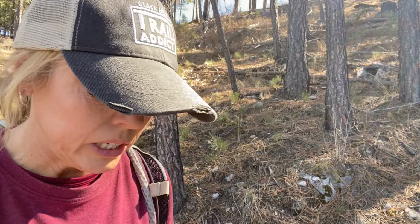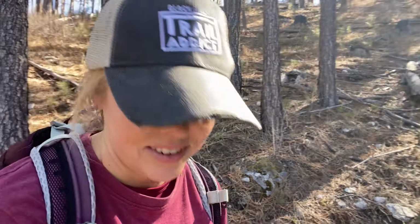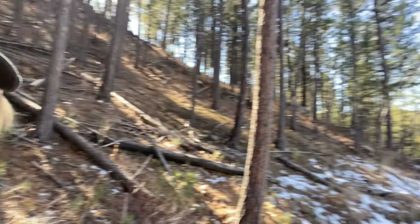So it's pretty slow going right here, and it looks like a pretty steep spot. There are a few rocks on the trail, so I'm trying to step from rock to rock to avoid the real slick spots. But I think I'm going to go up on the hillside a little bit here, because it just looks really icy in this spot right here, with a nice slide down the side.